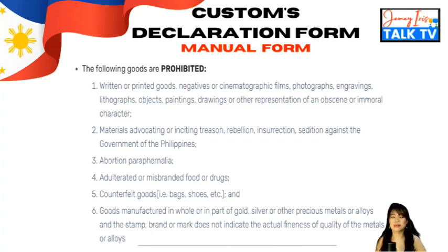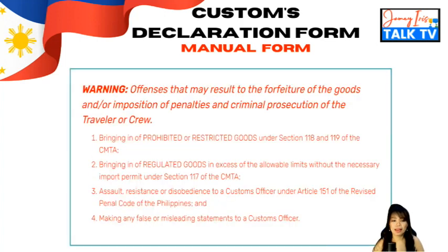Tinitingnan po nila yan. Number 6, goods manufactured in whole or in part of gold, silver, or other precious metals or alloys, and the stamp, brand, or mark does not indicate the actual fineness of quality of the metals or alloys. Ayan po. So, with that, please just take note, offenses that may result to the forfeiture of the goods and or imposition of penalties and criminal prosecution of the traveler or crew: number 1, bringing in of prohibited or restricted goods under Section 118 and 119 of the CMTA. Most were mentioned already earlier.